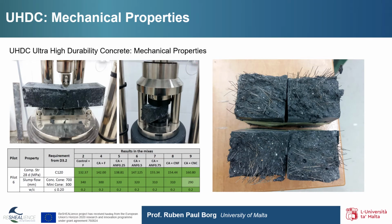First, the material was developed as a self-compacting concrete. The ultra-high durability concrete was required to have self-compacting properties, and this was confirmed in the initial stage. In addition, this material is required to also have high mechanical properties, including compressive strength and material toughness. In fact, the compressive strength at 28 days in general was relatively high, exceeding the target requirements and reaching even beyond 150 megapascal.